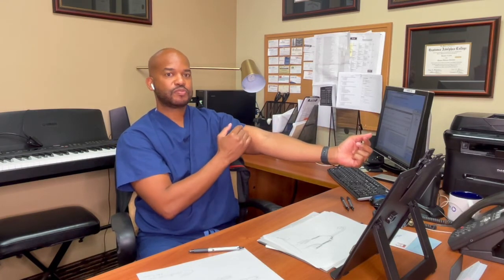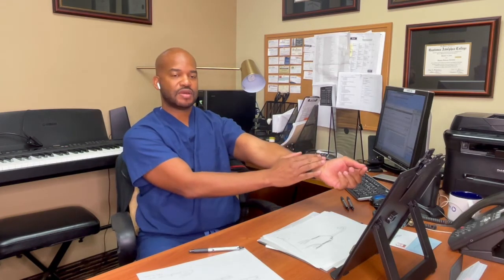The closest place to your hand where the vein gets the largest, we like to use that place first so that we'll be able to use multiple sites as you get older to create additional dialysis accesses.